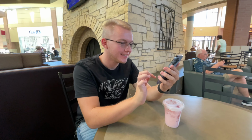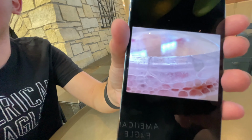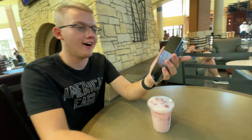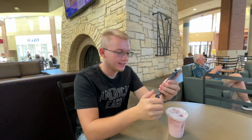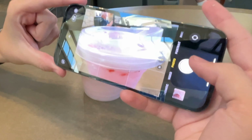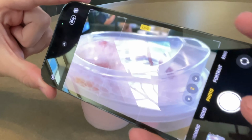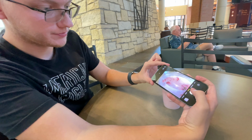Dude, cool. That's awesome. Here's one of the lid, so you can see some of the particles that are in the plastic of the lid. That's awesome. Because you're basically going close up. See, it's already trying to get up there, so you can see it's already trying to take some of the pictures. We're going to go around here.